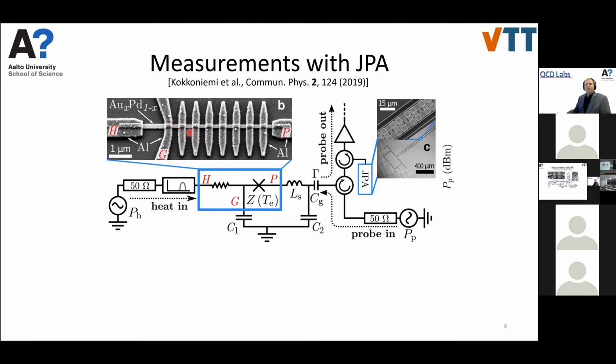And these small normal metal parts here are actually proximity effect Josephson junctions. You have this superconducting aluminum that is galvanically connected to the gold palladium wire, and the short distance here between the superconductors makes this little piece of gold palladium also superconducting. But the higher the temperature, the less it is superconducting. So the lower the critical current is, and the higher the inductance is. So that's the way we measure the incoming power.